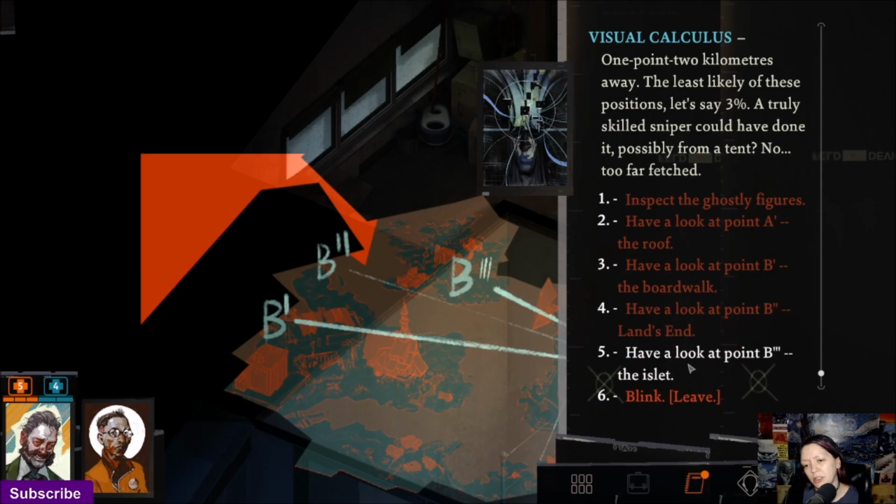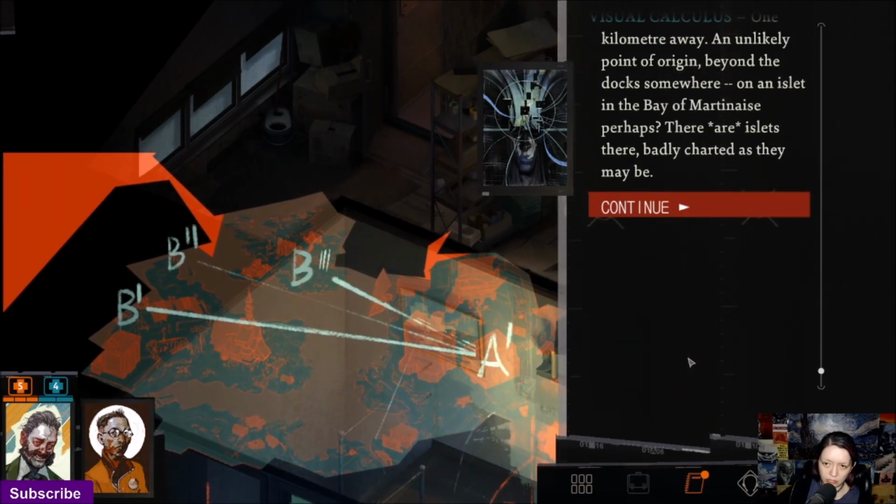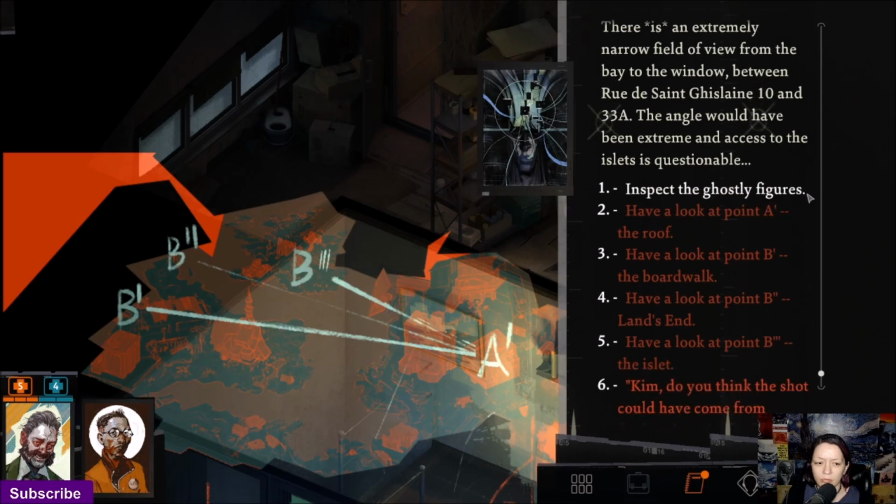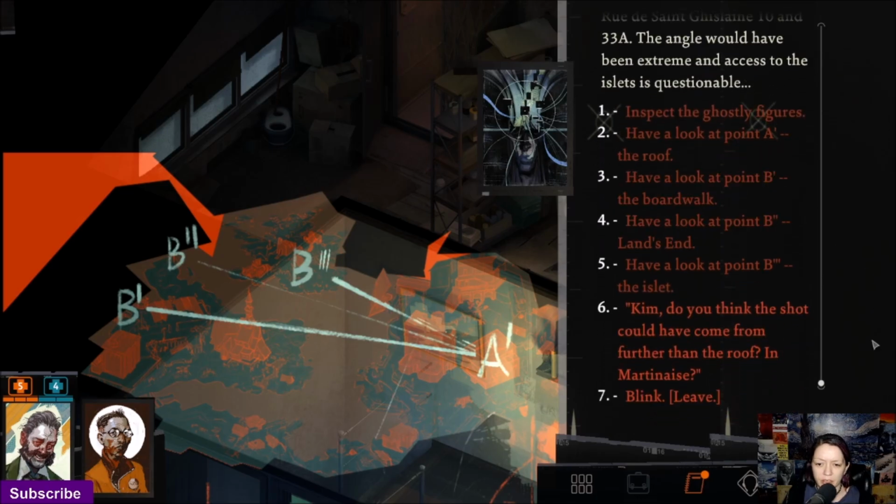Have a look at point B triple prime, the islet. 1 kilometer away, an unlikely point of origin. Beyond the docks somewhere, on an islet in the Bay of Martinez, perhaps. There are islets there, badly charted as they may be. Okay. The shot would have been a small miracle, 5% likelihood. There is an extremely narrow field of view from the bay to the window, between Rue de Saint-Ghislain 10 and 33A. The angle would have been extreme, and access to the islets is questionable. Okay, so it sounds like the first one is the most likely, if anything.